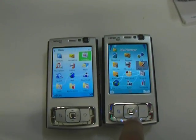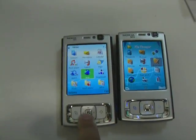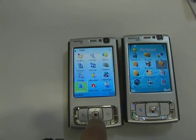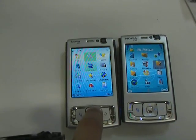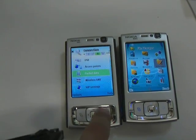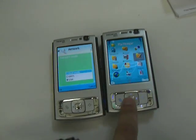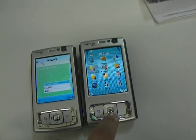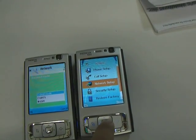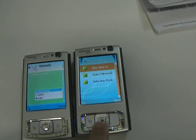No GPS, no wireless LAN, not even sure if it's a quad band mobile or not. No 3G. This one has everything. It's the original Nokia N series. Infrared, USB, Bluetooth. Settings. Connections, wireless LAN. Network. Settings. Network. It has GPRS. Not even edge.